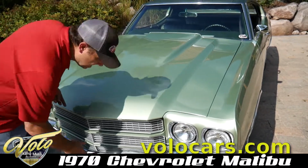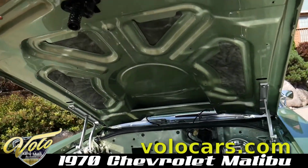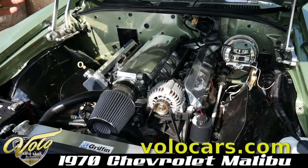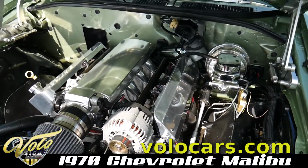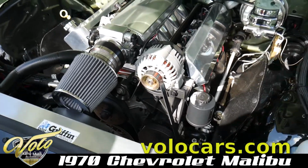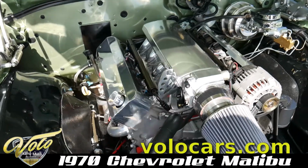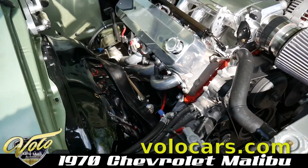It's a Malibu. I'm gonna check that out. It's built with LS1 motor, LS6 heads, all custom tubular suspension. It's got a vintage air system. The AC is hidden down low.